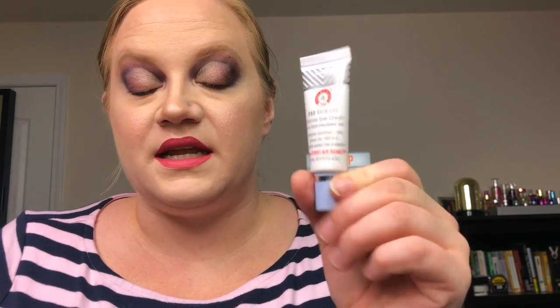The next two items are also from First Aid Beauty. First is the Retinol Eye Cream with triple hyaluronic acid. Retinol is great. This is the nighttime one. The only reason it's in the meh is I don't really notice a difference, probably because I use an eye cream from them in the morning as well as at night. So maybe I'm just getting too much to notice anything different.